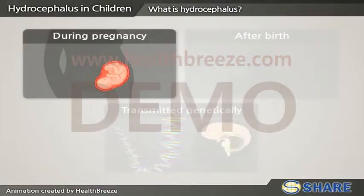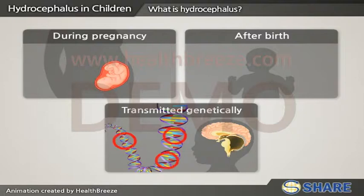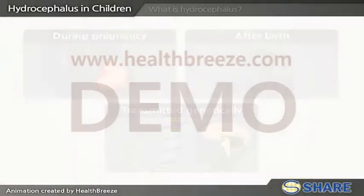Some hydrocephalus conditions occur during pregnancy and others after birth. In addition, a small number can be transmitted genetically.